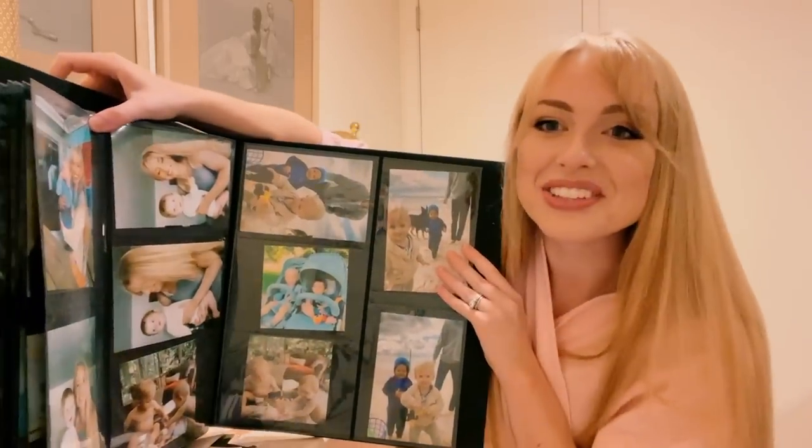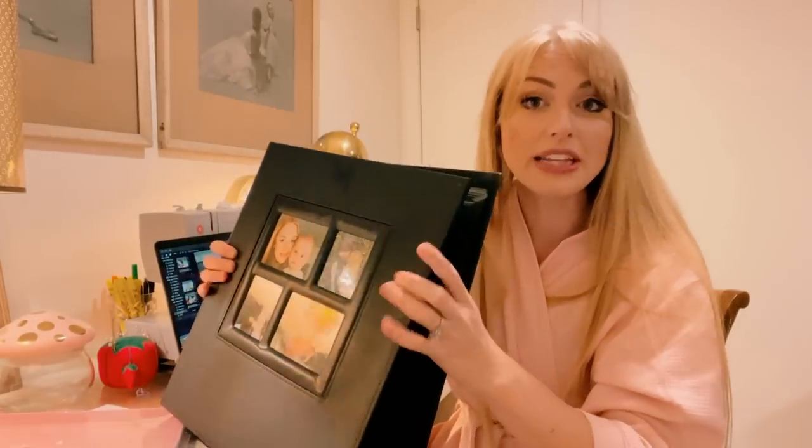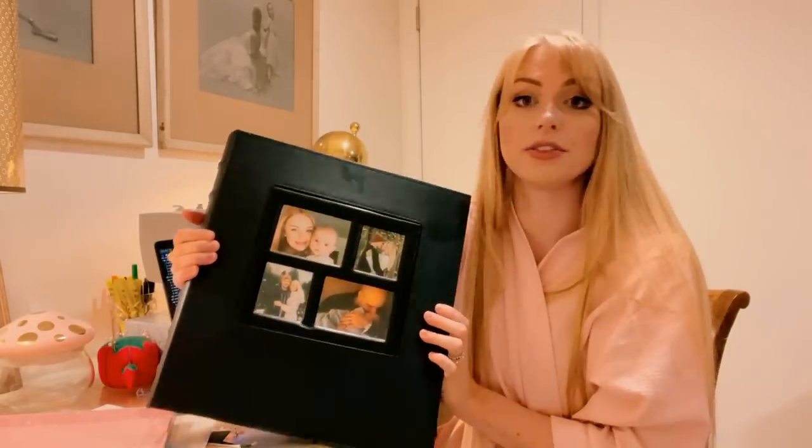So yeah, so cute. I will link this below. This is a really inexpensive photo album from Amazon. And this is also how I edit my pictures.